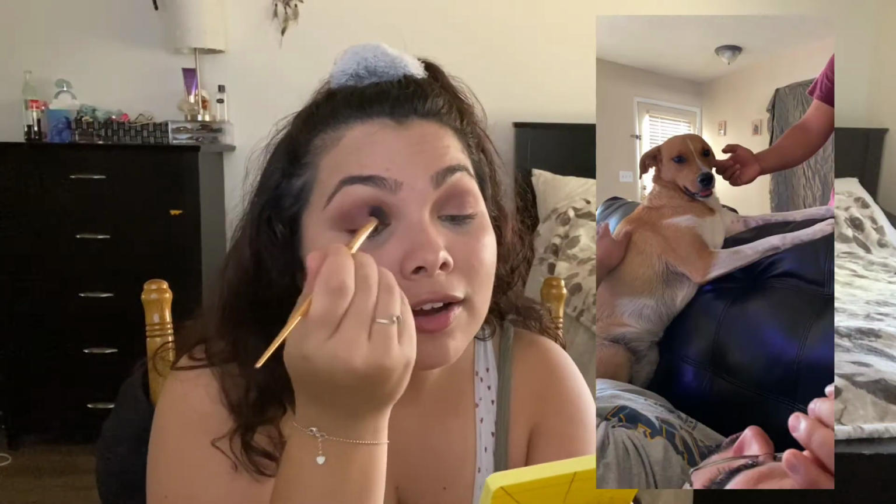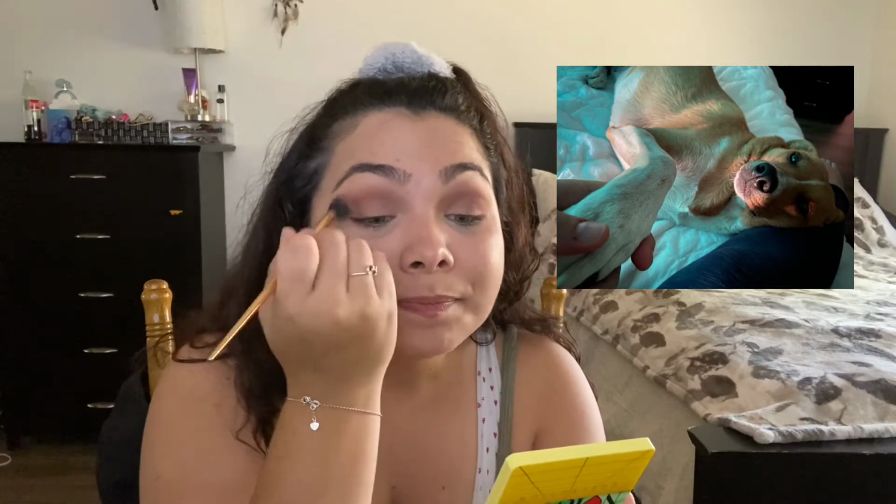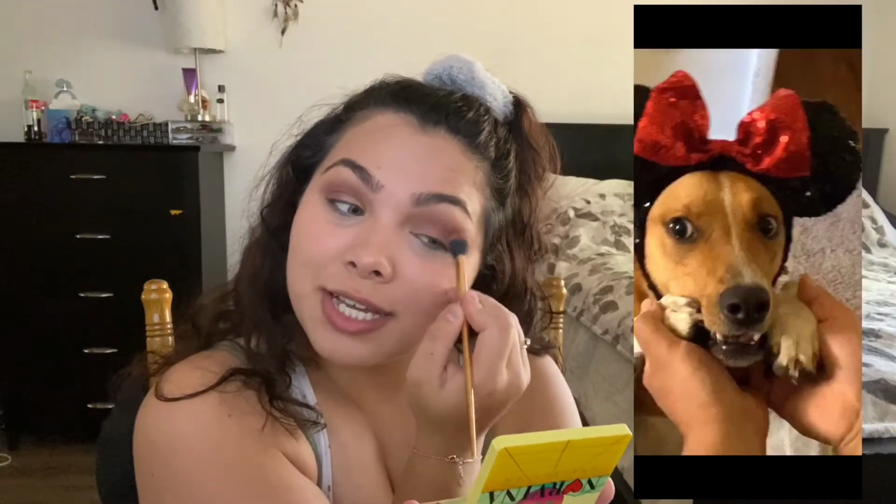And then after Bruce, we actually got my second dog, Daisy. She's a border collie mix. We rescued her from the pound, and she's just the sweetest girl in the whole world as well. She gets along with Bruce so good, it's just the perfect family.